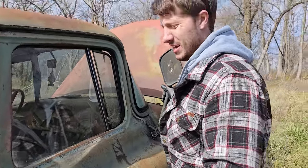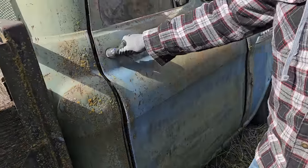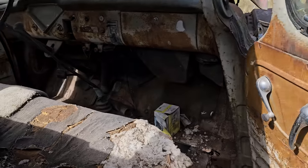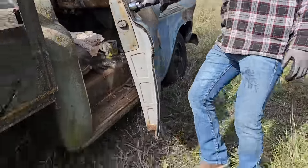She's heavy on the rust side. Not as bad as the other truck. These doors probably actually function. I mean, oh yeah, dude. Oh my gosh. This one's way more solid. So I'm a little scared because this is on the, literally, you can't tell on video.